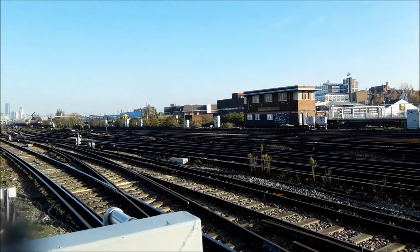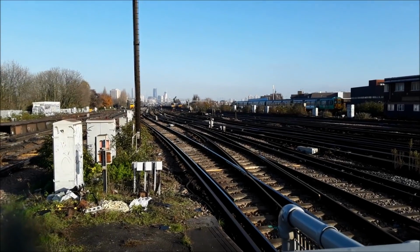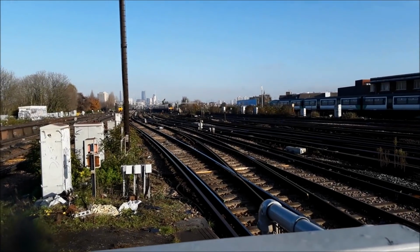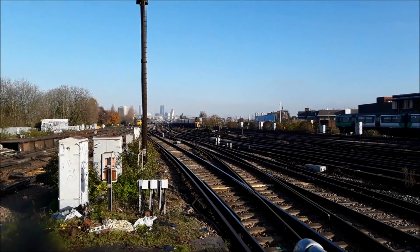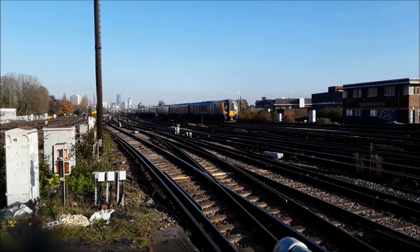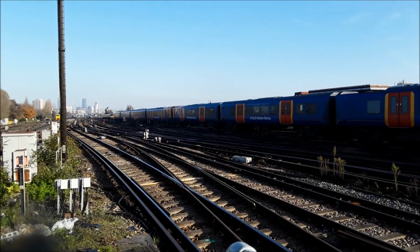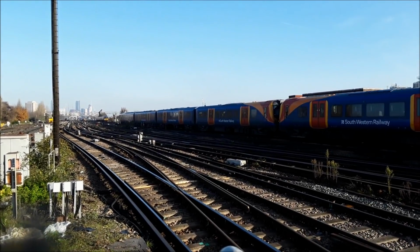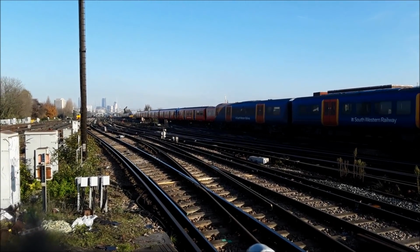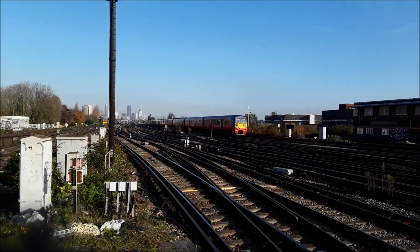Right, there is the Southern 455, there is the pair of 450s, leading the way is 450555, as we have the 455 departing bound for London Waterloo. This is working a service to Guildford with 455117 bringing up the rear. That's a 455 and 456 combination. 456006 is the rear of this.